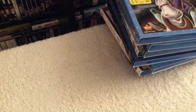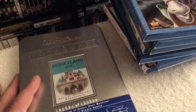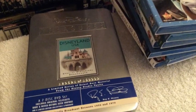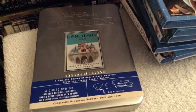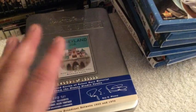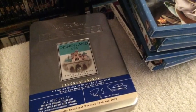And next, I wanted to pick up a few Walt Disney Treasures that I did not have in my collection, since these are rare, hard to find collectibles, especially if you're trying to get these for a reasonable price. It's really hard to do. But got Disneyland USA. So this one's pretty cool. You see the grand opening of Disneyland in Anaheim, California, with host Walt Disney, also Ronald Reagan. Lots of great rare material in this one. Definitely worth picking it up if you can find it.